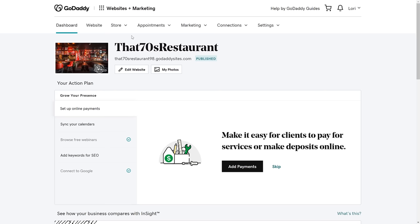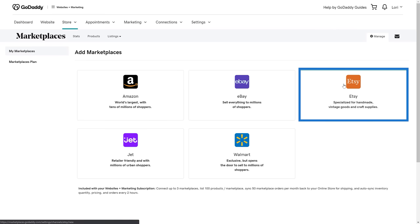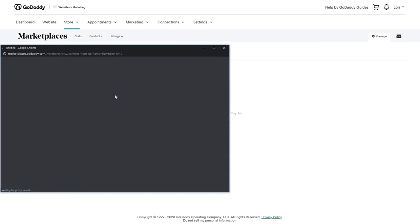From the Websites Plus Marketing dashboard, choose Store and Marketplaces. All you have to do is select which marketplace you want to connect with. We're going to choose Etsy for this demo, but don't worry, the process is similar no matter which channel you choose to use. At this point, you can register for a new account, or if you already have one, which is what we recommend, choose to connect your account. That's what we're going to do.